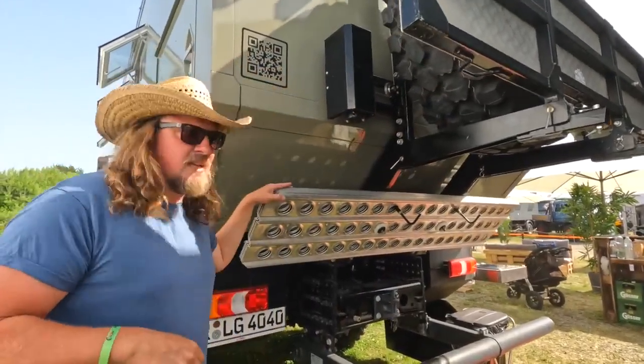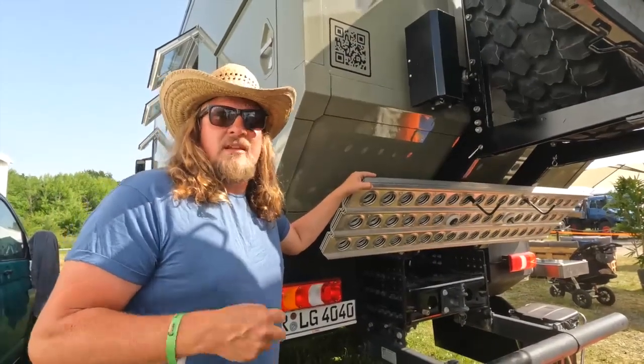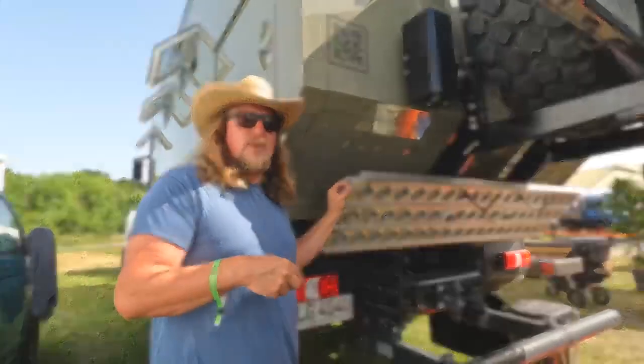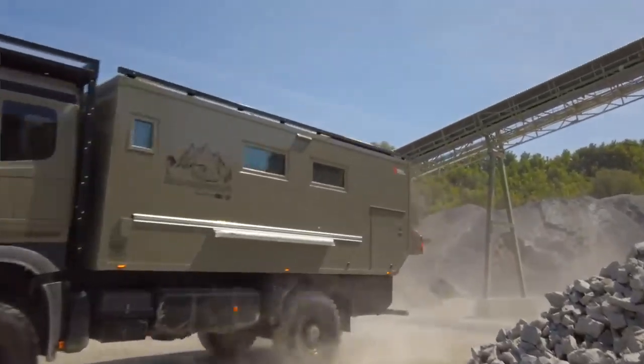Yeah, we have here our sand slides. I don't know how you call it in English. Sand boards, I guess. This looks like four, but it is actually only two because of the weight of our vehicle. We had to make sure that they don't bend when we use them.